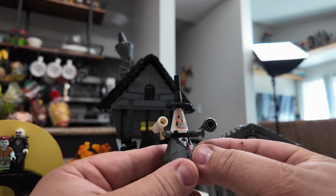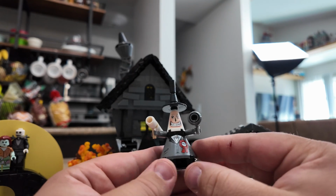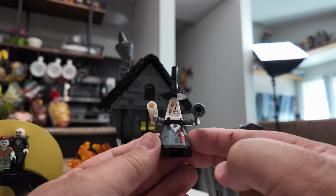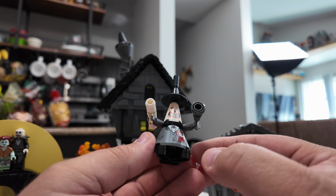That's why they did this in the movie. Kind of funny. He does have his little hat, all brick built. The mayor is 100% brick built, which is kind of freaking cool because when you watch the movie, you can really see how he could be put together from brick, and that's what they did here.